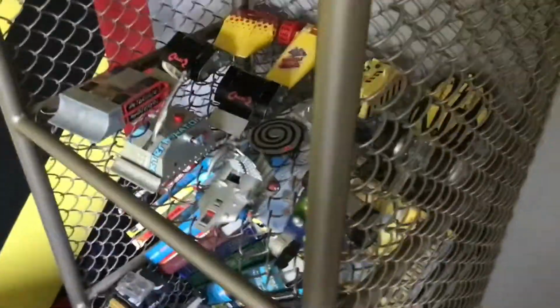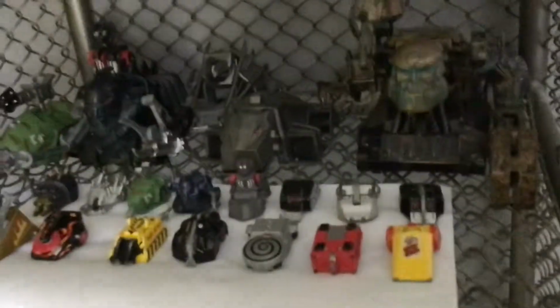Hey guys, this will be question of the day. How many of these figures here, those four, all those many figures, how many can you name? There's two in there. That one. And all these many figures.